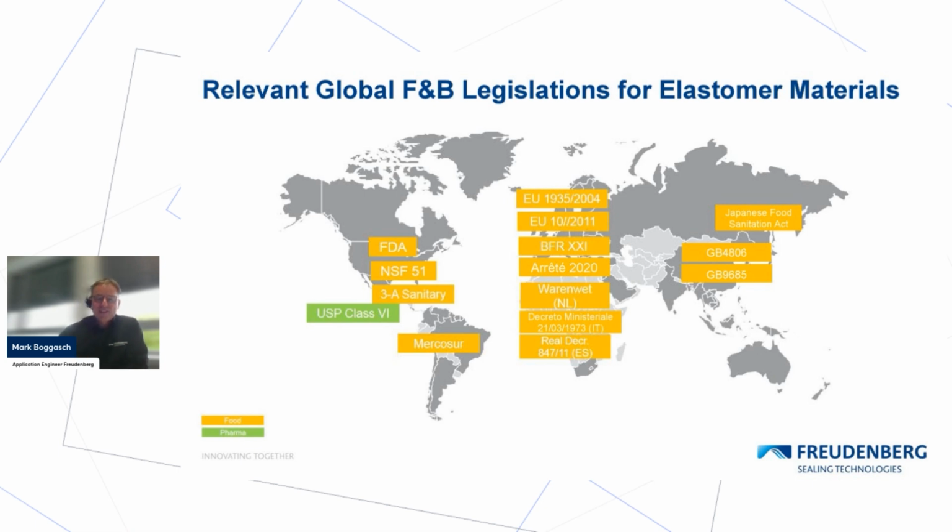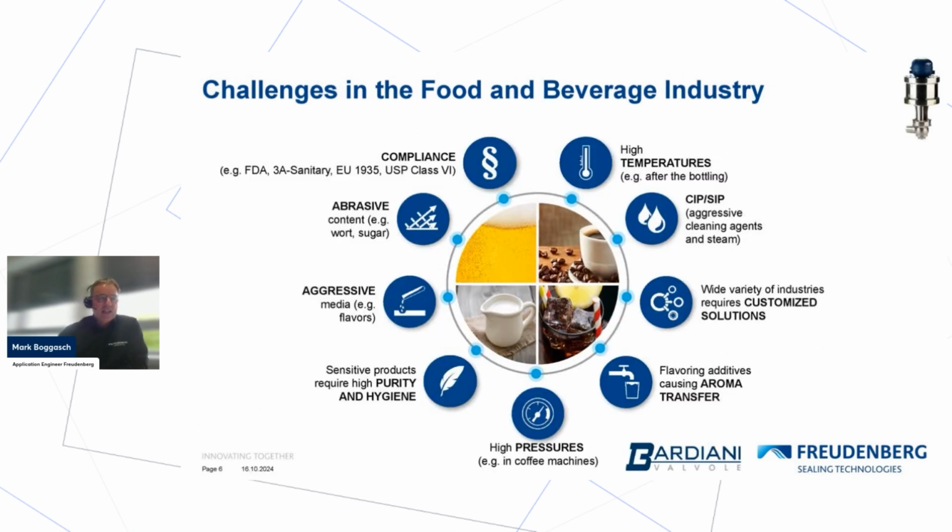It's always a challenge. Okay, then besides compliance, for sure, we have other challenging factors in food and beverage applications. For example, high temperatures, aggressive cleaning agents or media, or abrasive contents like sugar. And really often this is a problem for dynamic seals. We have a really poor lubrication situation for dynamic seals, because you don't have a nice gear oil or something. So this is challenging for dynamic seals.